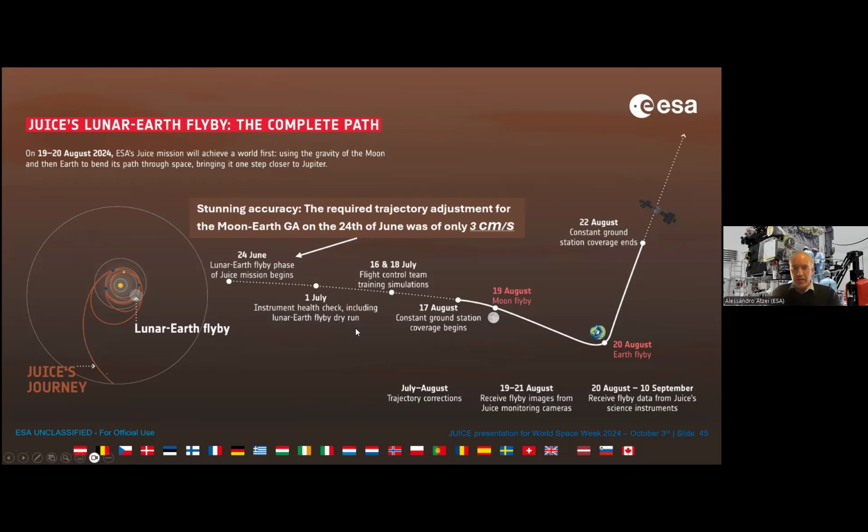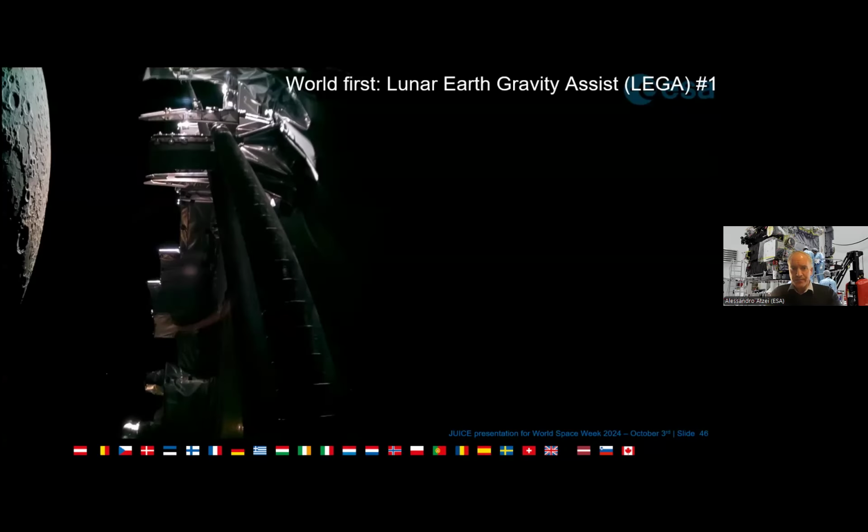Then we checked out all the instruments, tested the sequences that you want to do at the flybys, did some simulations, and then we started following the spacecraft in real time with the ground stations. And on the 19th of August, we had the flyby of the moon, followed a day later by the flyby of Earth, where we had a 100-degree deflection of the orbit and a reduction in speed. And now we are on our way to Venus.